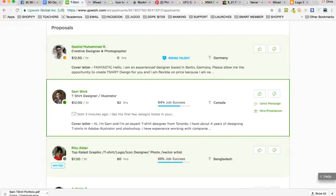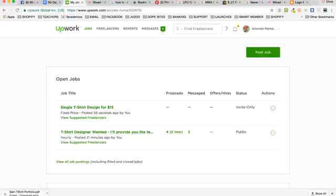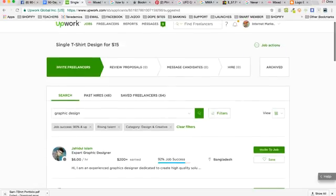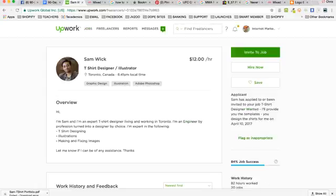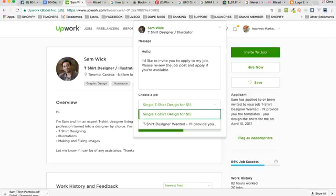I think you just copy their profile link and then you go to your other job, my jobs, and you just invite them. So you go here. There's your job. And then you have the ability to invite them to this job. Let's see. I don't know if you can just go to the straight link. Invite to job. That's all. You just go to their straight link. I just placed in a straight link. But now I invite them to the single t-shirt design for $15.